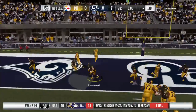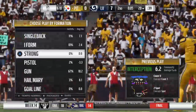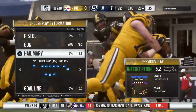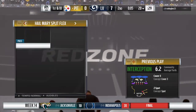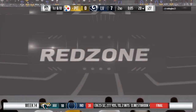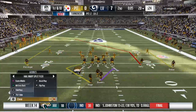From the gun, Green. And his guys have got it back at the closing stages of the first half. Likely time for one final snap as they start out first and 10.